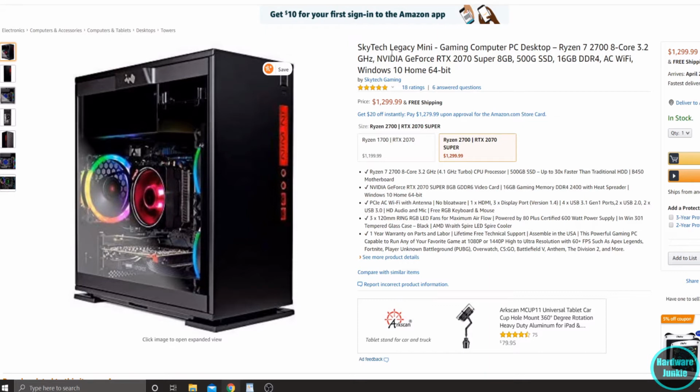So the next part of why I picked this one is because it has a 2070 Super. Now, the previous one that I was talking about in the video before had a 5700 XT in it. This one has a 2070 Super, which is a good deal better than a 5700 XT.